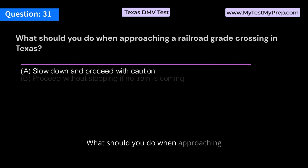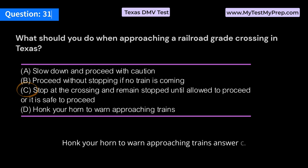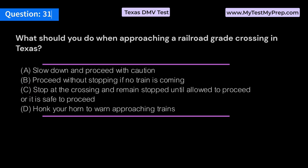What should you do when approaching a railroad grade crossing in Texas? A. Slow down and proceed with caution. B. Proceed without stopping if no train is coming. C. Stop at the crossing and remain stopped until allowed to proceed or it is safe to proceed. D. Honk your horn to warn approaching trains. Answer: C. Stop at the crossing and remain stopped until allowed to proceed or it is safe to proceed.